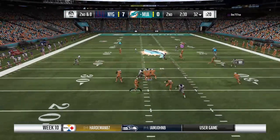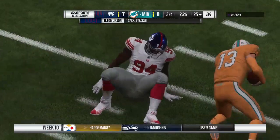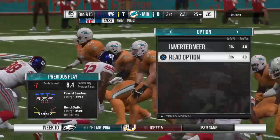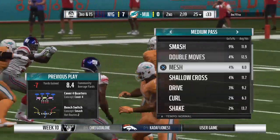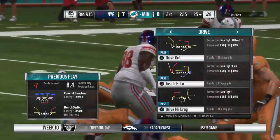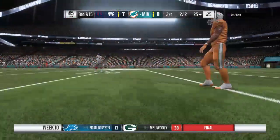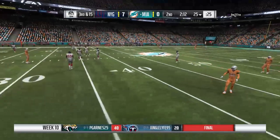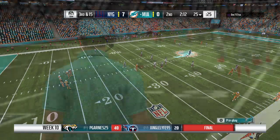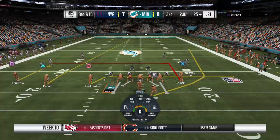Now Marino looking to throw on 2nd down. Flushed out, and he can't find anywhere to go with it, and he goes down. Dalvin Tomlinson in there to bring him down for a loss of 7. They don't need to run another play here before the 2-minute warning. Let's see if they do it anyway.